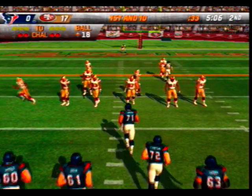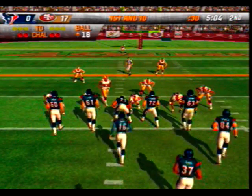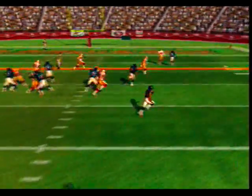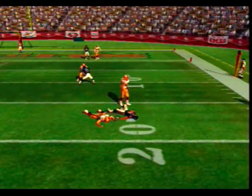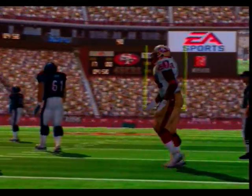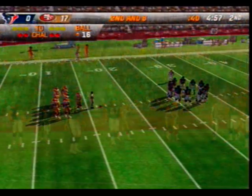Eighth play of this drive. They're inside the 20. Key series here as they're in the red zone trying to stay in the game. Russell comes up to make the play at the 16-yard line. Boyd runs off tackle for a gain of a couple.